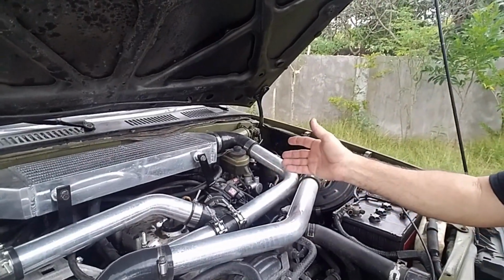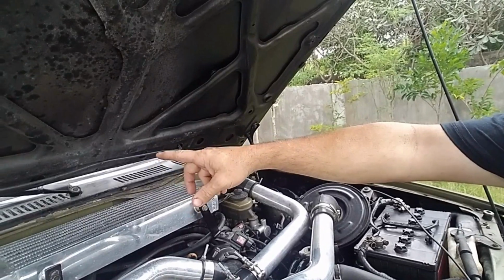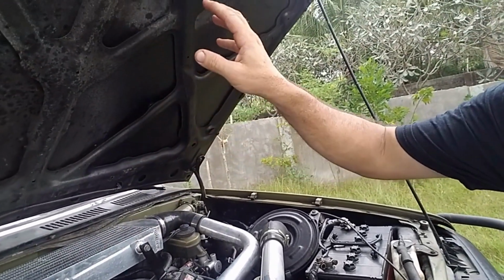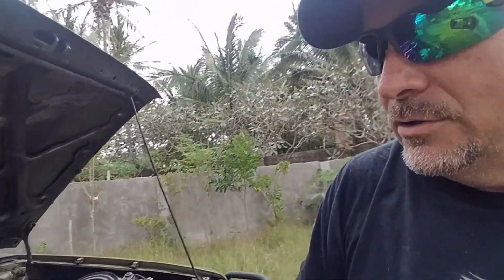Does it look a little extreme? Yeah, but it's okay. Next we'll be cutting this hood right here, putting the Fortuner hood scoop in, just the way they're doing now. We're sourcing one right at the moment, and it'll force air just like they're doing right now on a lot of the current Toyota models.